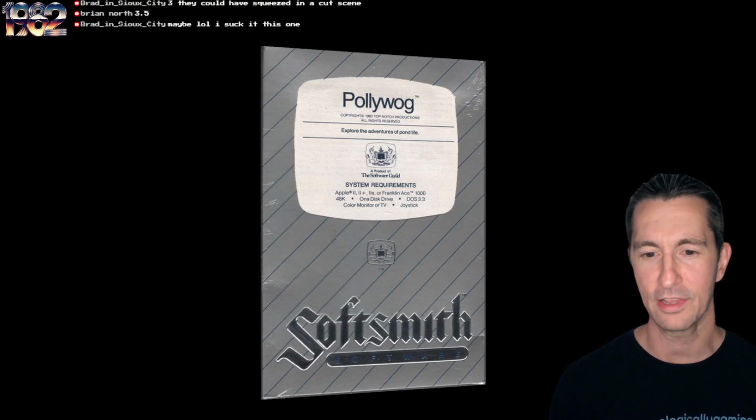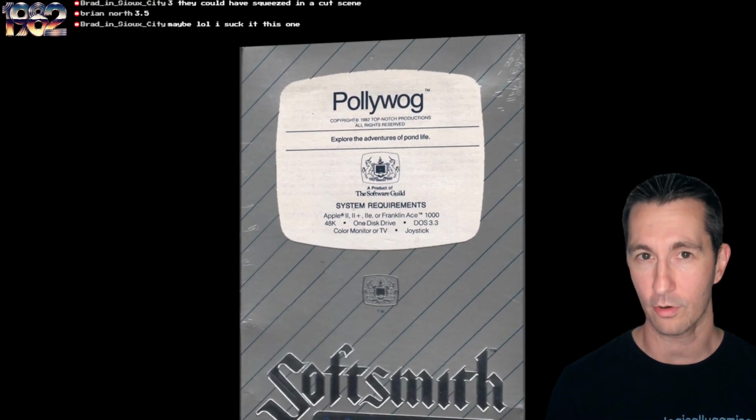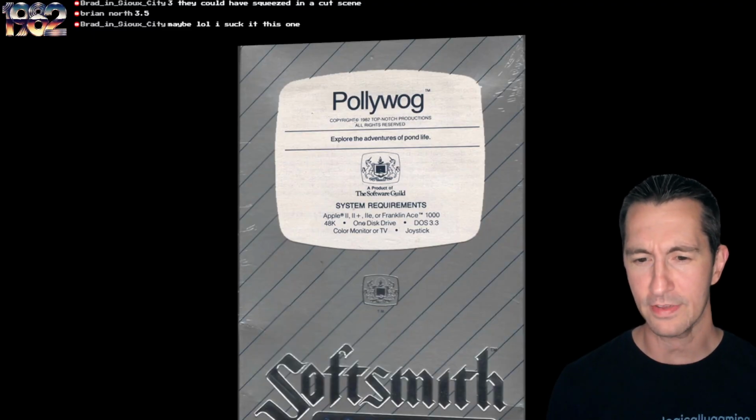It's the same idea. Look at this, factory sealed. And the front of this box, just so you know, because there's not a lot of artwork or information about this, and if you've never heard of Pollywog, then this is all you would know. This is all you would know too. Explore the adventures of Pond Life. Does that sell the game?